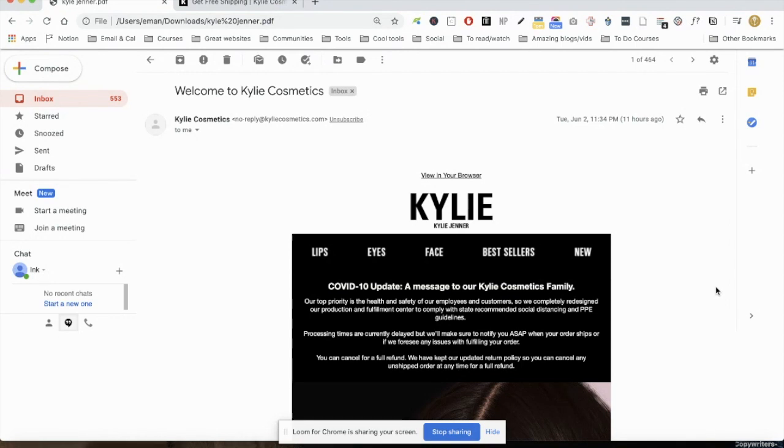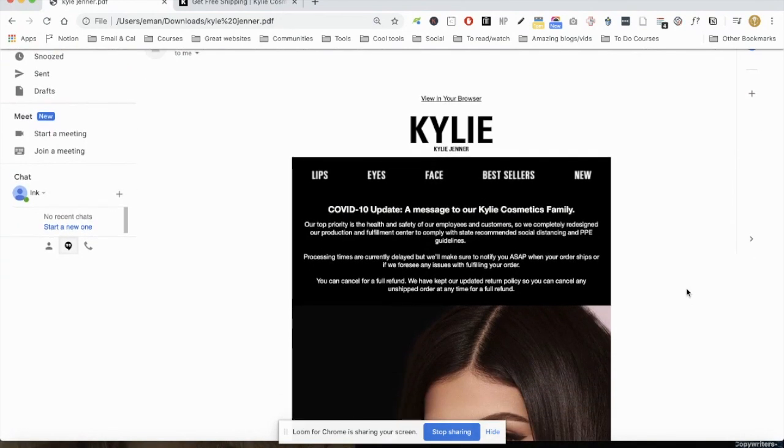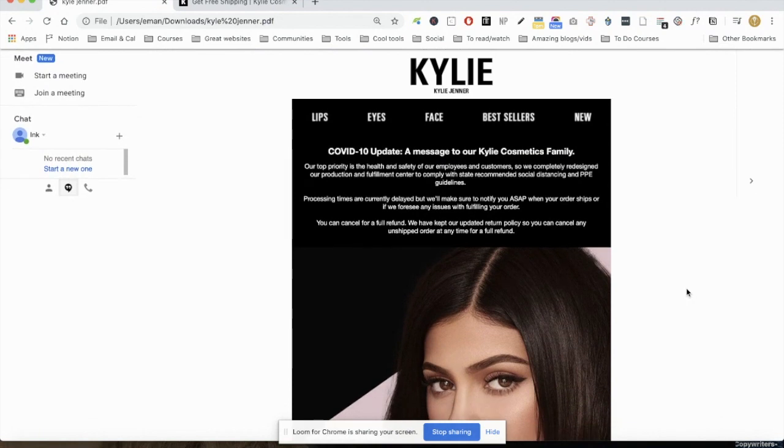We could do a lot more with that, but it works. So let's have a look at what we've actually got. At the top here, we've got a COVID-19 update. So first thing that I want to point out is that proofreading is really important.